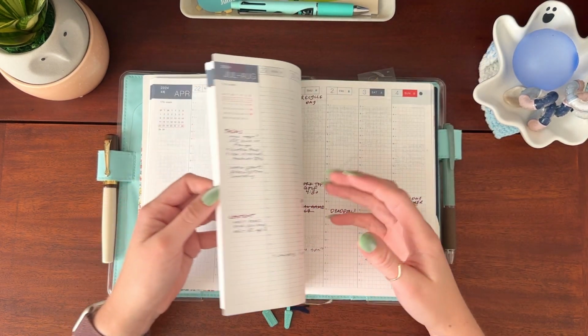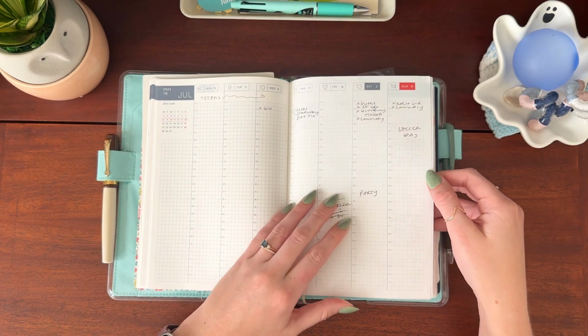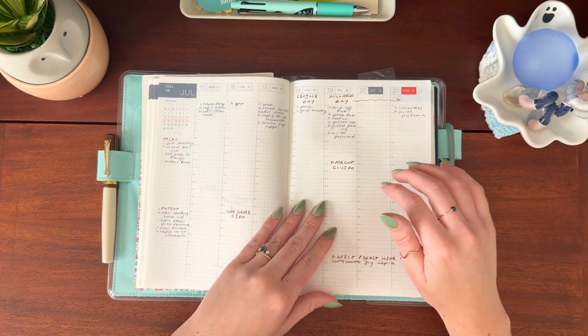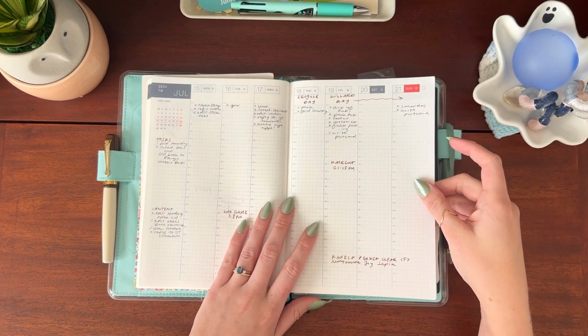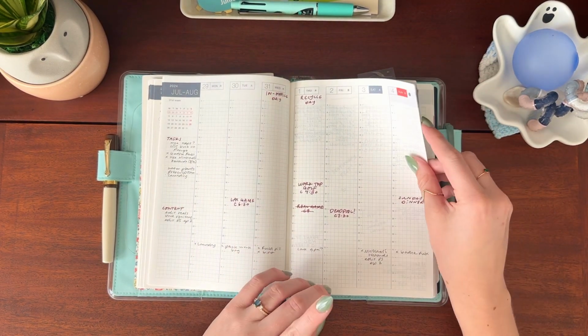And then recently, in the last month or two, I started experimenting with this weekly as actual planning, which I didn't originally do in here because I had a separate planner, and I will talk to you about that when I get to that book. But I started experimenting with planning in here, and it's actually working really well.